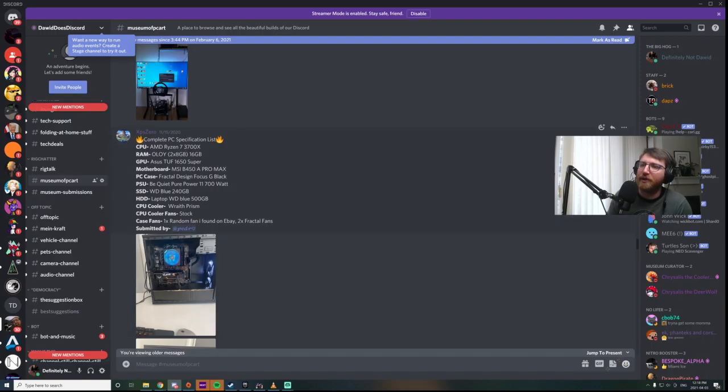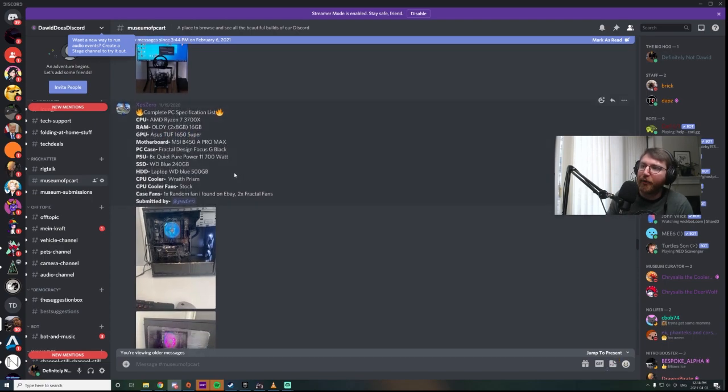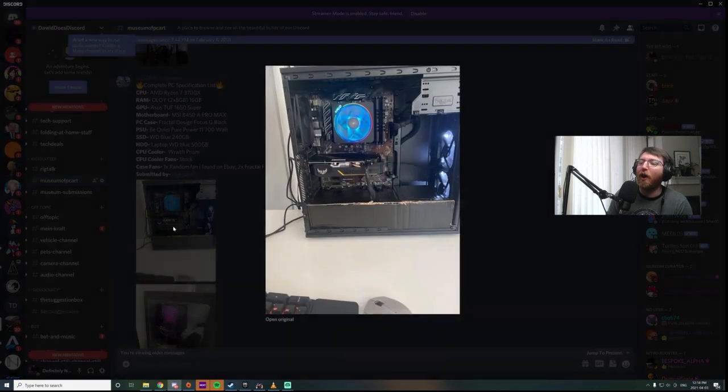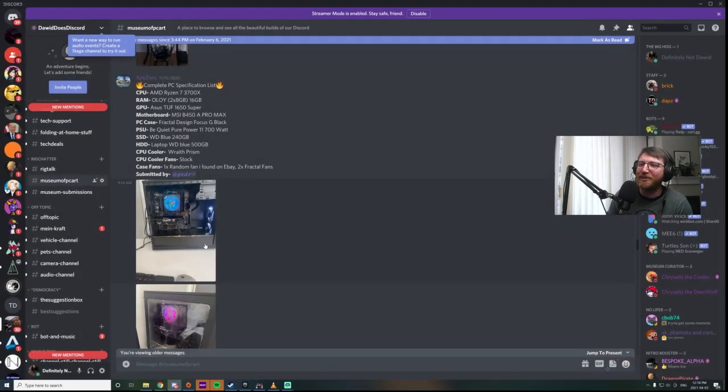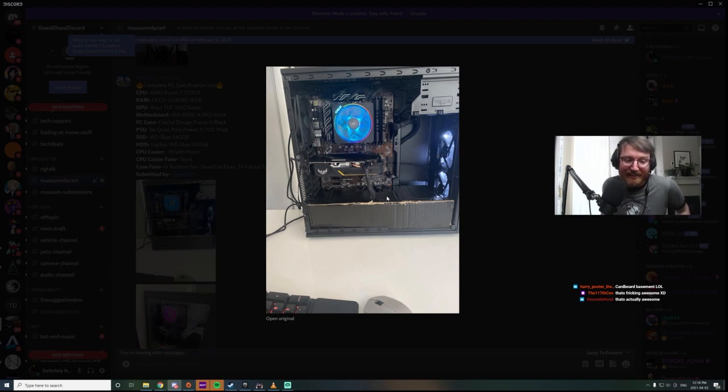Here we've got another 3700 with Ulu RAM in it. 1650 Ti, cool, okay. B450 Pro, Fractal Focus G. Oh, yeah, who's this? Pedro! You're a genius. So, this case's big problem is the fact that it doesn't have a power supply basement. So, Pedro has a problem, and Pedro solves that problem. That's, yeah, it's awesome. It's genuinely awesome. Yeah, no, I agree.